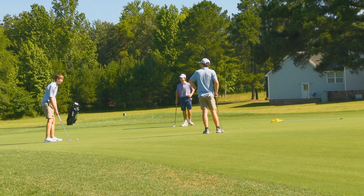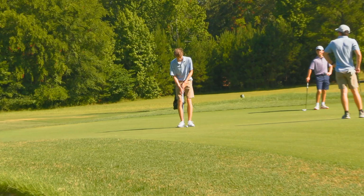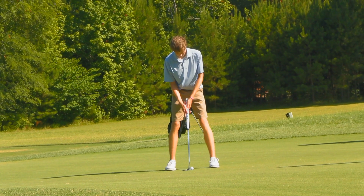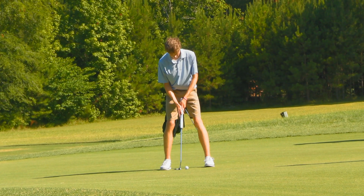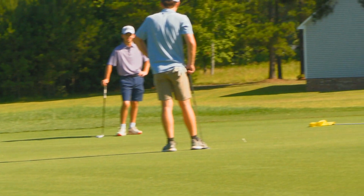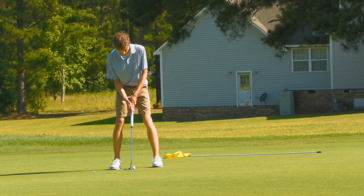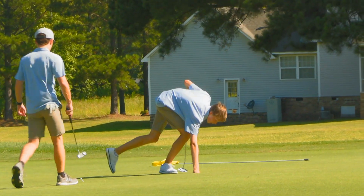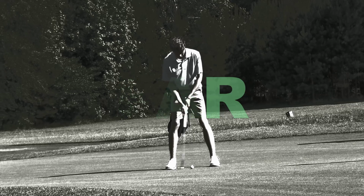I'm trying to remember, obviously, the practice putting green for the speed. But I've really been working my routine lately and making sure I do the same thing every time so that every putt has the same value, because getting over a birdie putt or a par putt shouldn't affect the stroke you're going to make or the speed you're going to put on it. So just being more comfortable every putt has really helped me with my putting. So good routine, par to start.